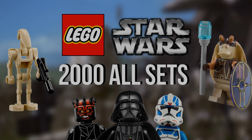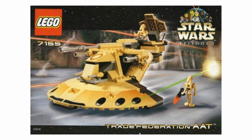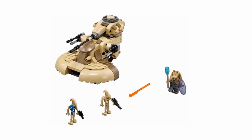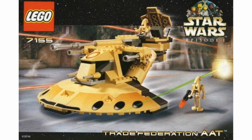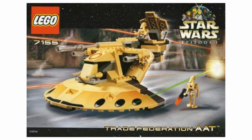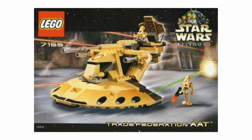I've got to say that my personal favorite of all of the LEGO Star Wars 2000 sets is the Trade Federation AAT because of its superior design to the most recently released version by LEGO. This one has a lot of stickers and, of course, bigger pieces than the one we got most recently. And I think this is just a great set with the droids, and of course those stickers do stand out to me.